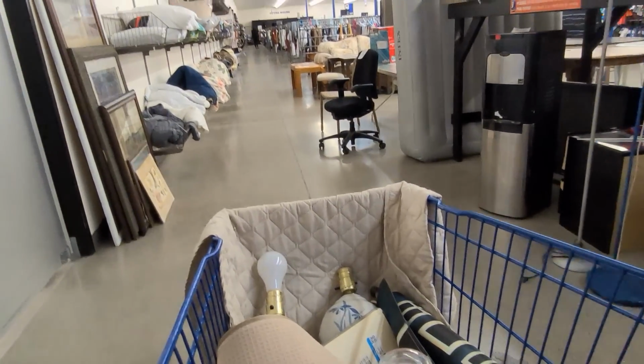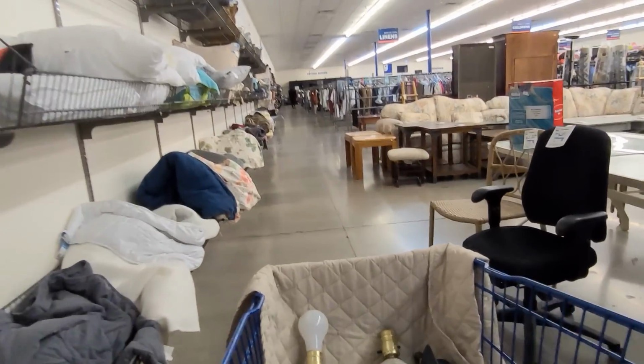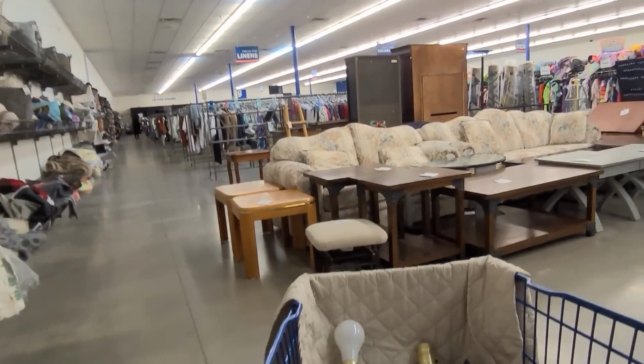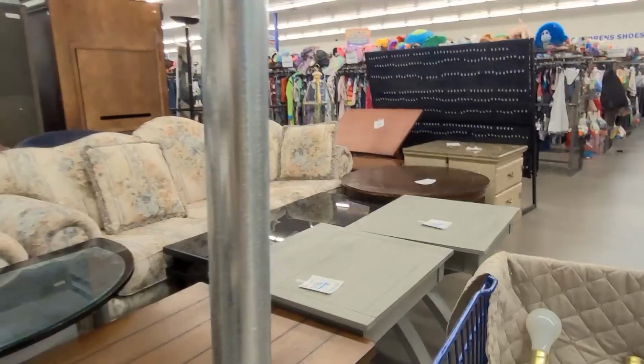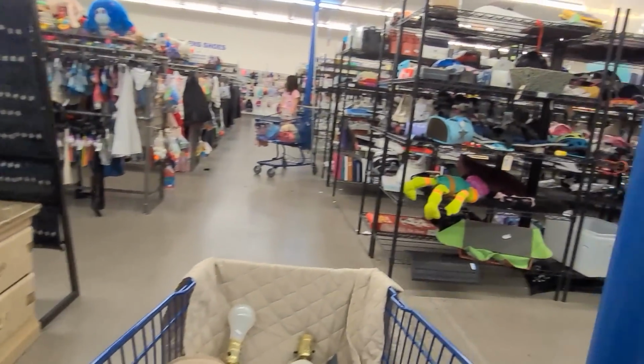Let's have a wander through the furniture to see if there's anything exciting. Lots of couches I see, end tables. Not seeing anything vintage today. I'm actually on the lookout for a really nice bookshelf for my master bedroom nook.